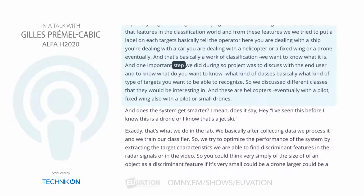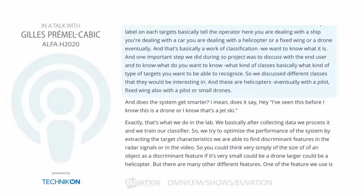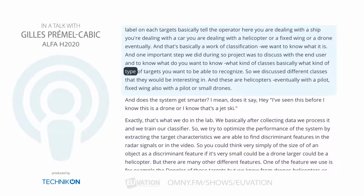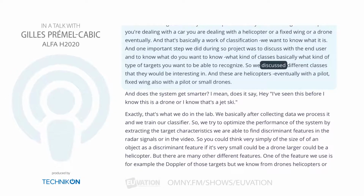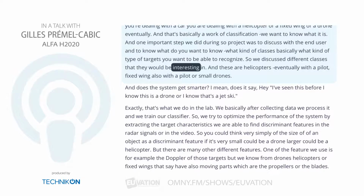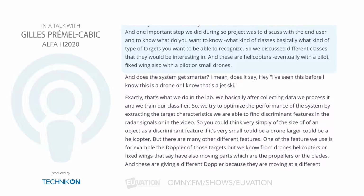And one important step we did during the project was to discuss with the end user and to know, what do you want to know? What kind of classes, basically what kind of type of targets you want to be able to recognize. So we discussed different classes that they would be interested in, and these are helicopters, eventually with a pilot, fixed wing also with a pilot, or small drones.